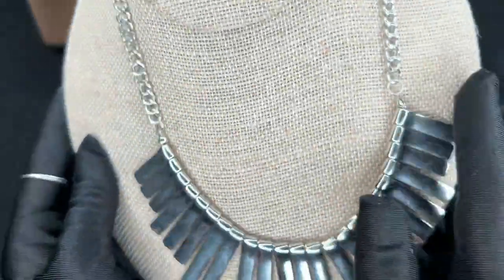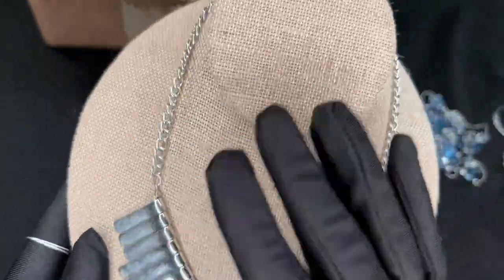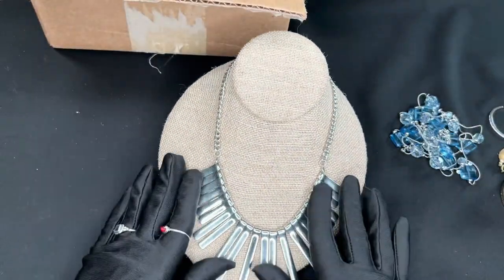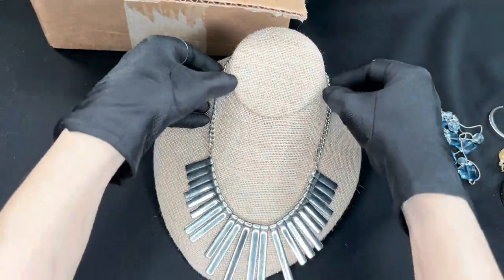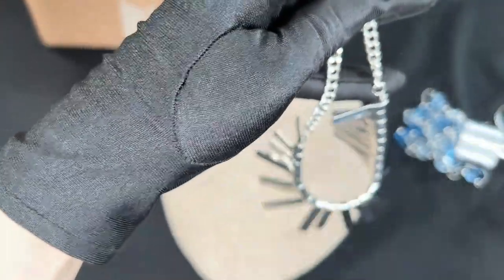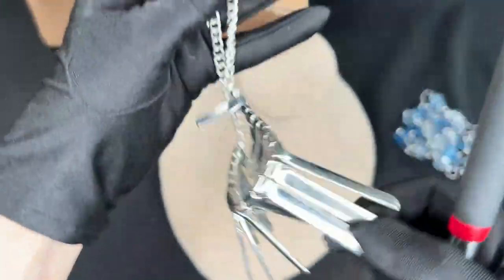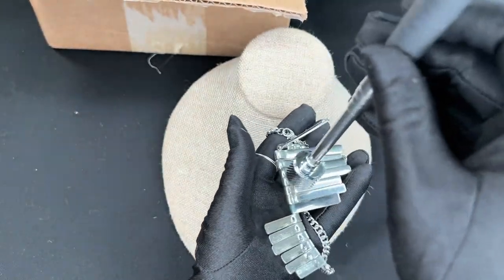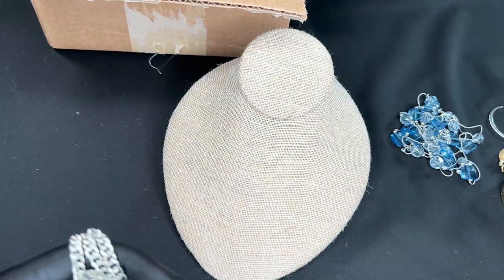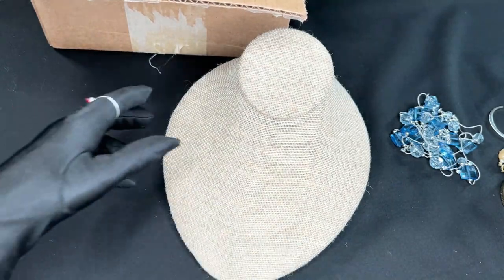It says New York. Is that New York and Company? I don't know, but that's pretty, huh? I like that. And it's not magnetizing. But here, it's magnetizing. Some parts of it are. So, not silver, but pretty.